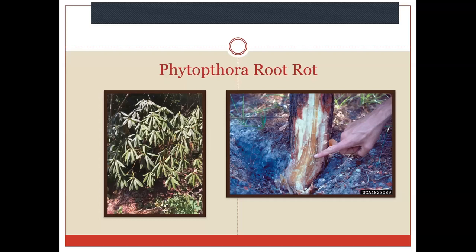And if we get to that point of damage, it's probably beyond salvaging. If we can catch this early in the game, we do have some treatment options. But absolutely, we really have to look after the drainage, avoid wet conditions, and just don't go to the other side where they dry out completely.